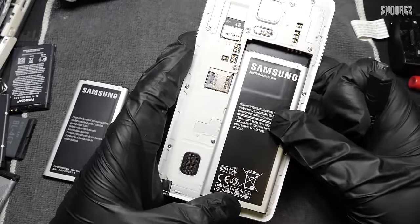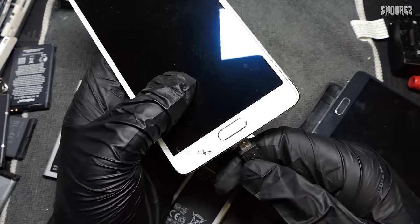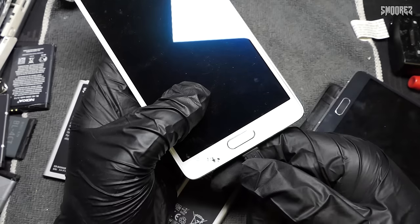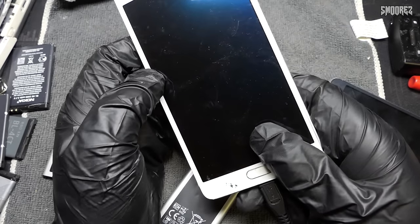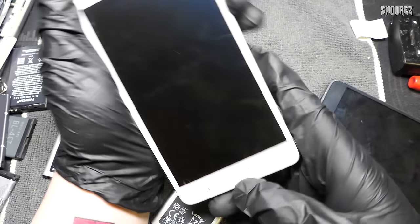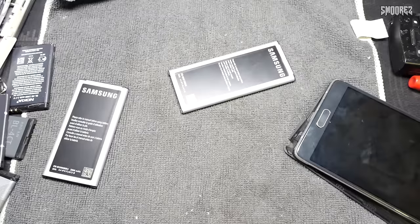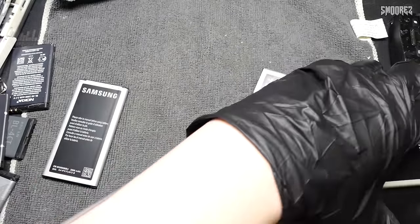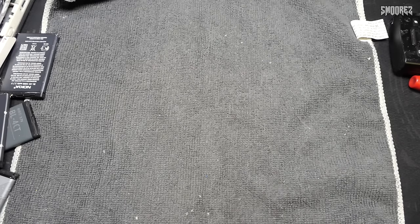Maybe you gotta slide the battery in super careful, and then you gotta plug it in. Treat it like a newborn baby. I thought it would work. Note 4s, man. Good phones when they came out. I tried. You don't want to work. I'll try the batteries later. No, because the S5 battery worked in it. And the Note 4... It's okay.